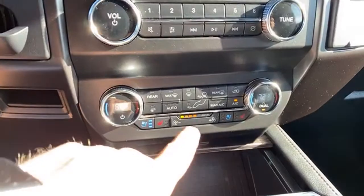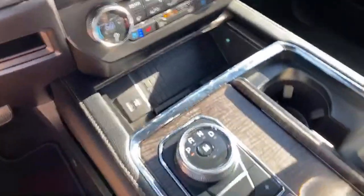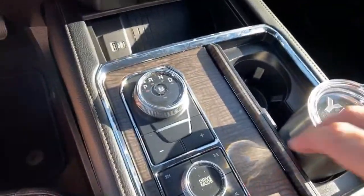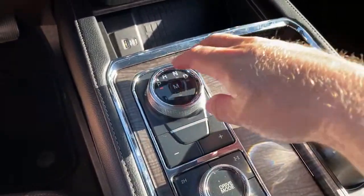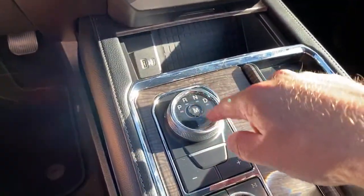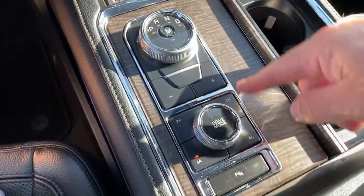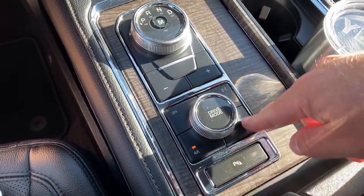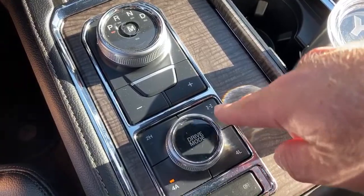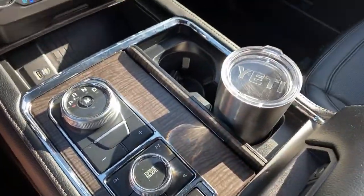I do have cooled seats, though. That is cool. Heated steering wheel. I do have the wireless charging. That's new for this year. You don't get that in the prior generations. I have the turn shifter, which I thought was interesting. Everybody talks about how Ram's got it in their trucks. Well, guess what? Ford does it as well. So that was interesting. Different drive modes. I have 4 auto. I have a locking rear axle. And it's interesting because this is independent front and rear suspension. Locking diff. So there you go.